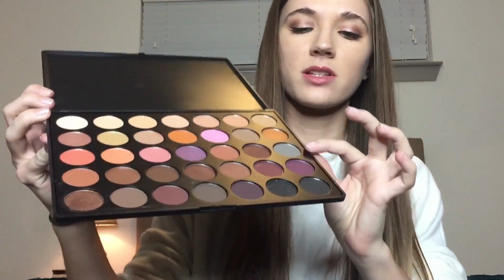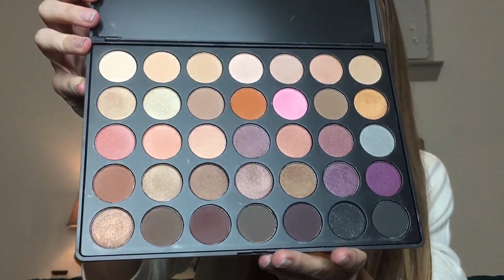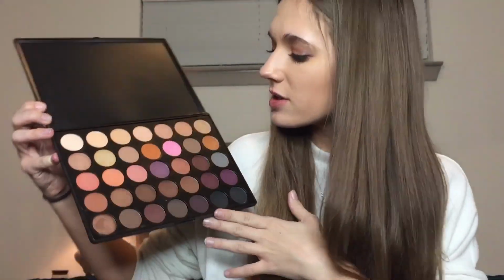So this is the Morphe 35W. This is the Morphe palette I get the least bit of use out of. This one's broken right here, which I don't care because it's a gray shade, but it may fall out when I show y'all. I get the least use out of this just because it is a little bit more bland, but there is a lot of potential.